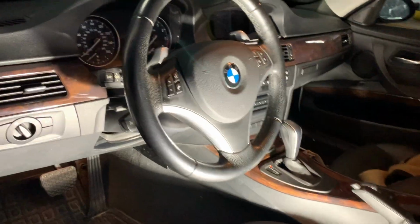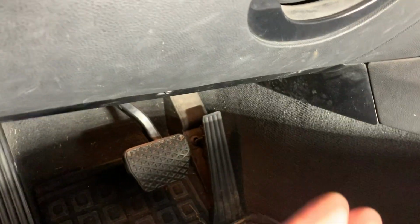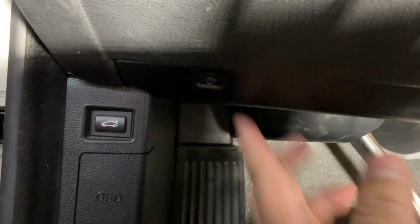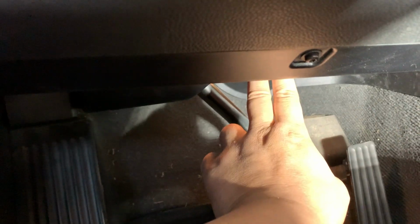All right, and to get to the CAS, which is called the comfort access system, not conditional access system, it's right under here. It's underneath the dash on the driver's side. There should be 3 Torx screws here, here, and here that we can remove, and this panel comes out. Then there'll be a few wires to take out. The CAS will be here. There's an auxiliary wire to the CAS here, and the brake light will be here.